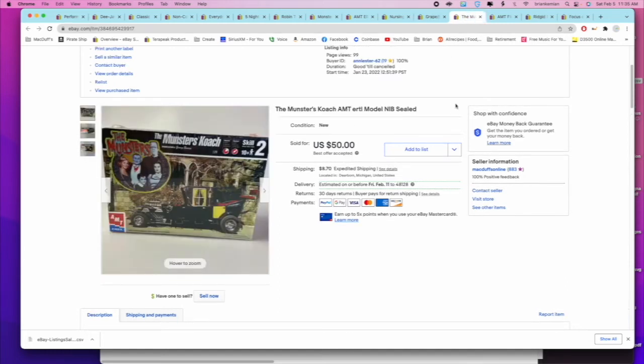This one was one of the more expensive models. This is the most expensive model that I had for sale, for $50. It's the Munsters coach from the old Munsters TV show. Any of those 60s and 70s models of classic vehicles, or even from movies and TV, they sell very well. This one, I was lucky that it was sealed in the package and everything, so I was able to sell that for $50, and then the buyer paid $8.70 to ship it.